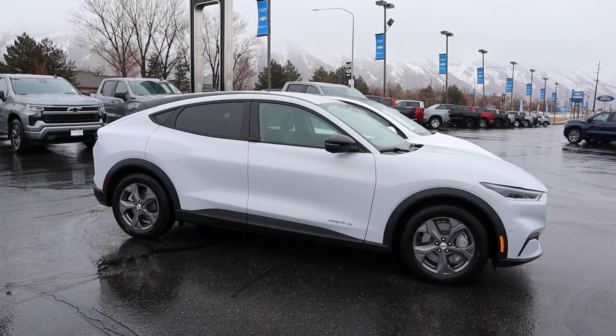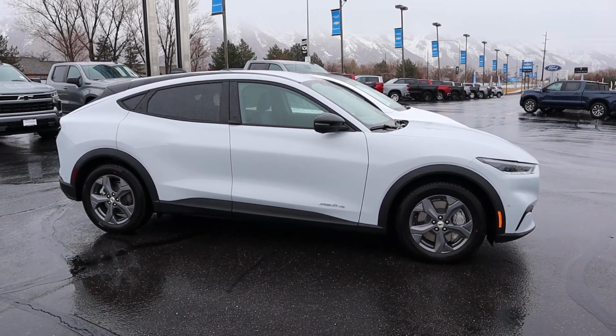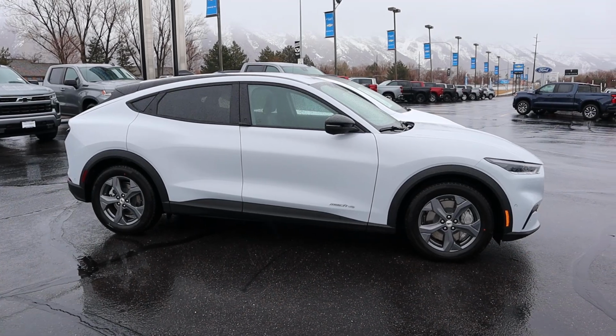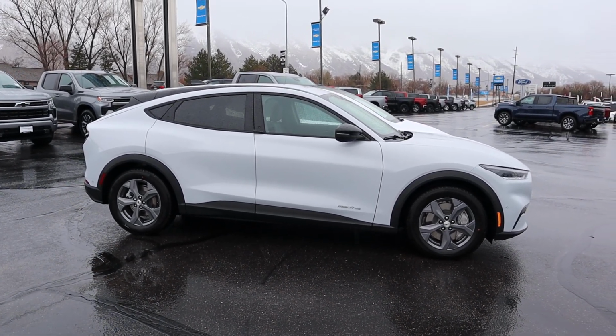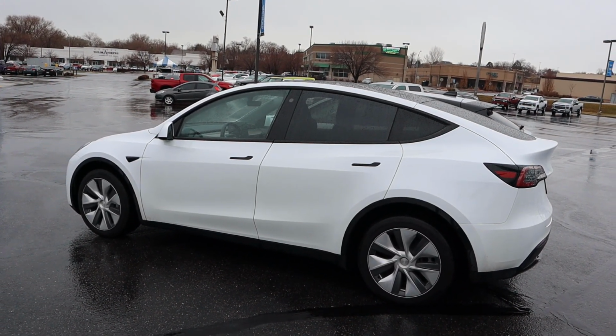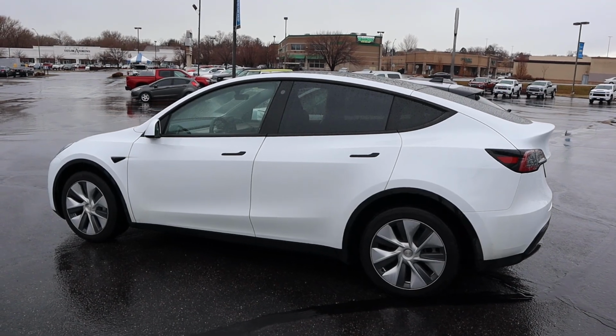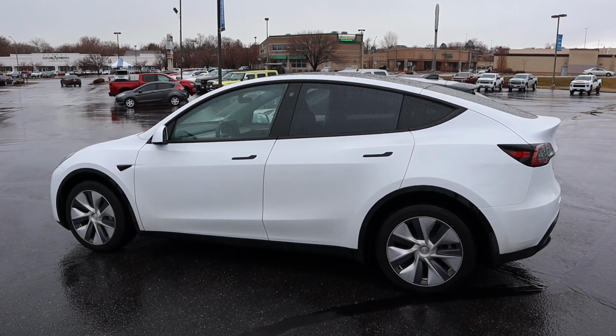Now when it comes to side style with the Mach-E, you guys can see you've got these unpainted fender flares here. I think the wheels look pretty cool, but overall it has a sleek, kind of aggressive, coupe-like style almost. Whereas if we take a look at the Tesla, it still has a sleek look, but it's more bulbous in terms of the overall appearance. I will say though, I do like the look of the wheels on this.